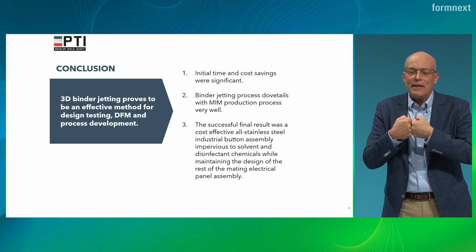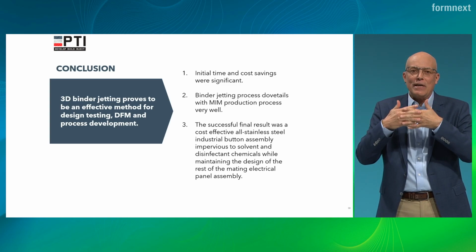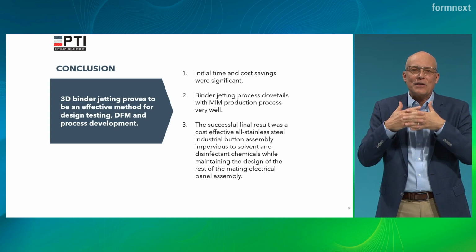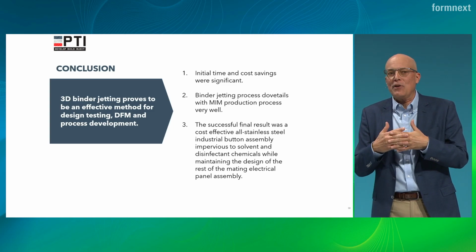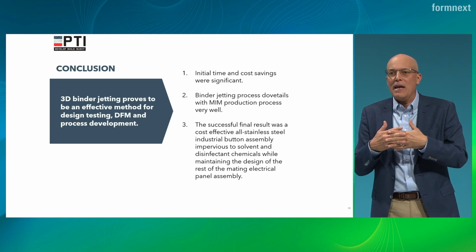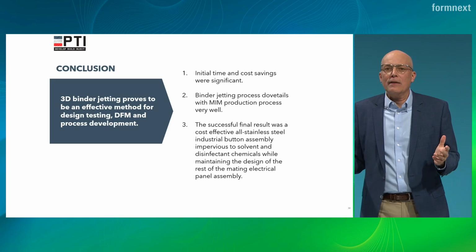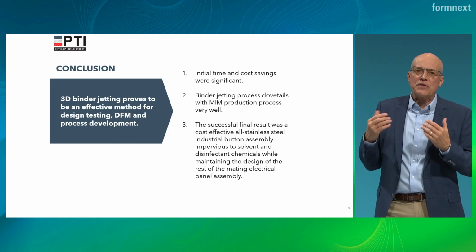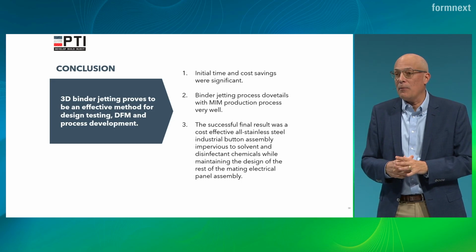But in this particular case, I decided that we would marry the two together and work together to satisfy the client need. So for us as parts producers, that's really what it's about, satisfying the client need and getting them the products that they need for their particular applications. So we use binder jetting successfully to do design for manufacturing testing with the client and process development.